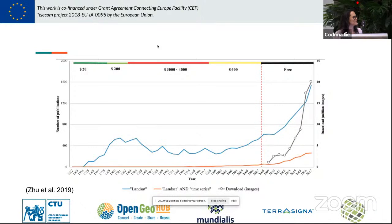This is one figure related to the impact of the change of policy, the impact within the community as well as within the sustainability of the mission. It is important to mention that since 2008, the change to open data has been repeatedly questioned. This is the reason why we also have this paper, from which we extracted this figure, to understand if keeping the Landsat data open is truly beneficial for the program, for the community, and so on. So I suggest you take a look at this paper.